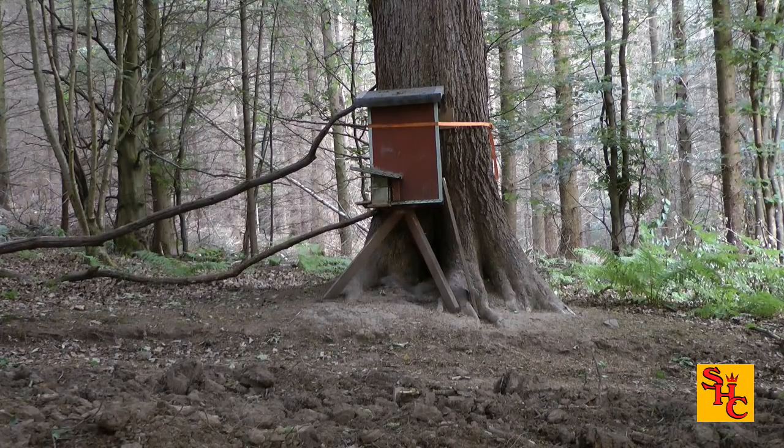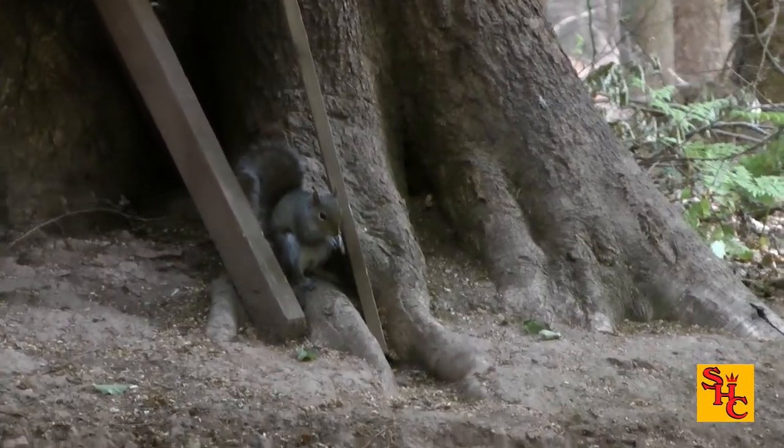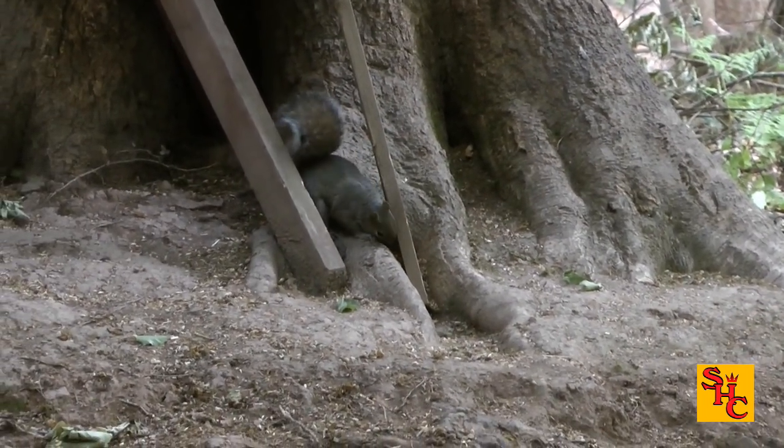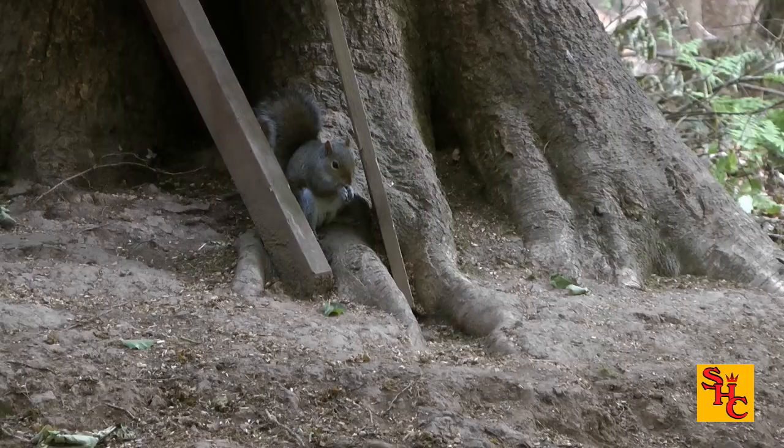Right then, down to business. Our first squirrel of the day's come in for myself. This is my feeder if you didn't know. You can see where it's gone to pick up spilt grain directly under where the hole is I just showed you a minute ago. It's dropping out of there, dropping to the floor.